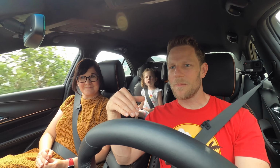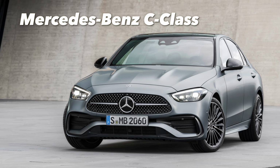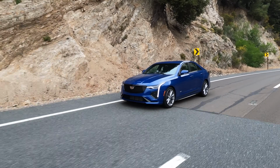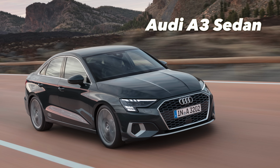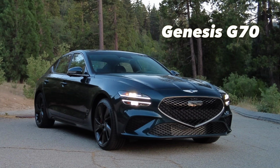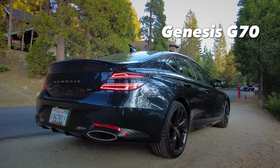As far as competitors, the CT4 is kind of a weird one. If you wanted to compare it to formerly compact sedans like the 3 Series or the Mercedes-Benz C-Class, this is about $6,000 to $8,000 less expensive in base form. So it really competes more price-wise with things like the BMW 2 Series Gran Coupe or the Audi A3. And even then, it still undercuts that Gran Coupe by a few $1,000s. It's also much cheaper than the Genesis G70, though I would say that might be a visually more alluring design.